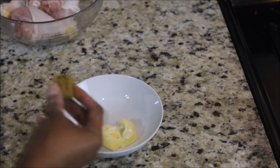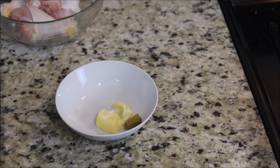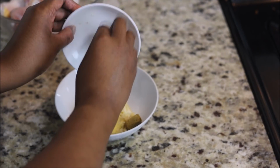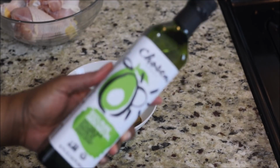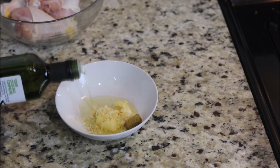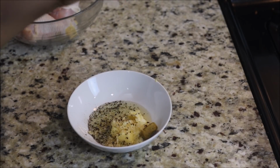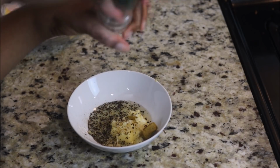And to a bowl, I'm going to add 2 tablespoons of salted butter that is room temperature, 1 full chicken bouillon cube, and about 5 cloves of garlic, minced really well. And then I'm going to add about 1.5 tablespoons of avocado oil to this. All right, so we have 2 tablespoons of salted room temperature butter, 1 chicken bouillon cube, 1.5 tablespoons of avocado oil, and fresh cracked black pepper.